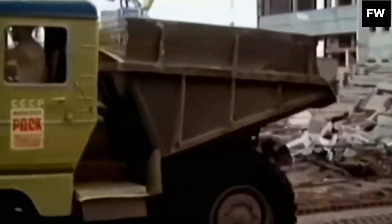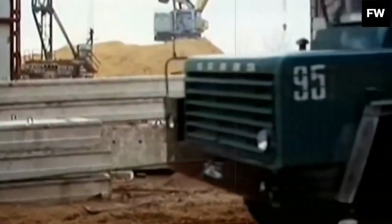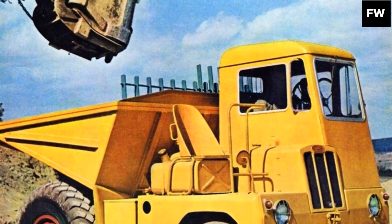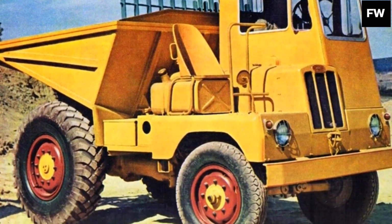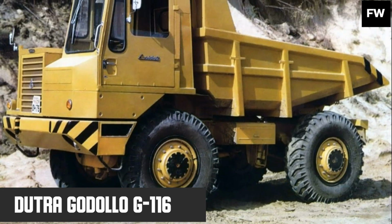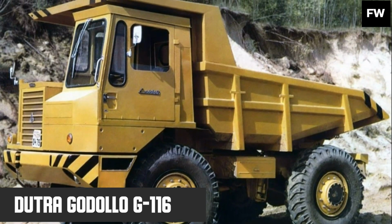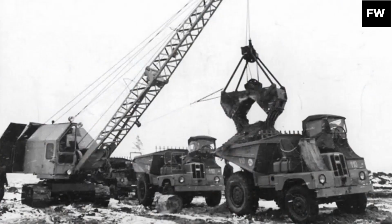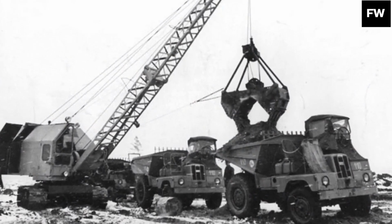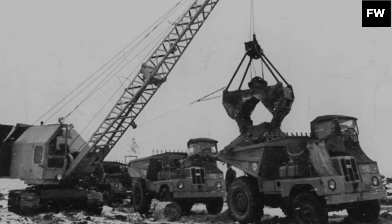Local drivers did not take to this particular vehicle primarily because of its poor visibility, its inability to travel on public roads, and also due to the lack of power steering. In 1966, based on the DR50, the Hungarian J116 Godolo dump truck was designed and developed, which was notably produced until 1973. That's the story of this cute, almost fairy tale-like truck that hauls loads at socialist construction sites.